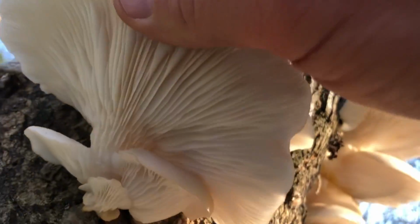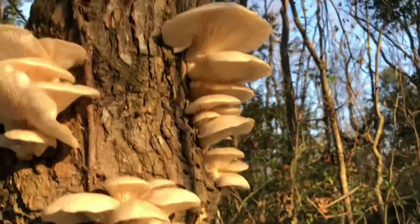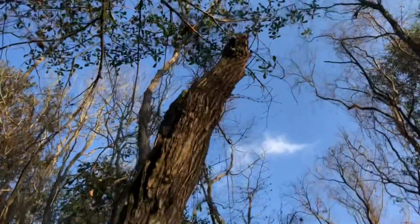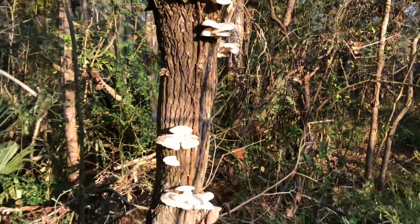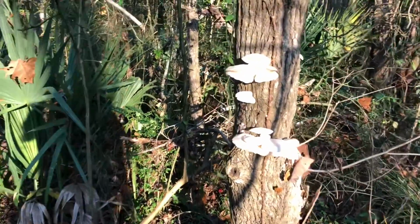Kind of look on them. You don't see any bug damage. No actual bugs on them, anything. It was pretty typical. So you look at this tree. It's just an old dead tallow tree, and that's probably the tree around here that I see them on the most. These tallow trees and then willow trees.